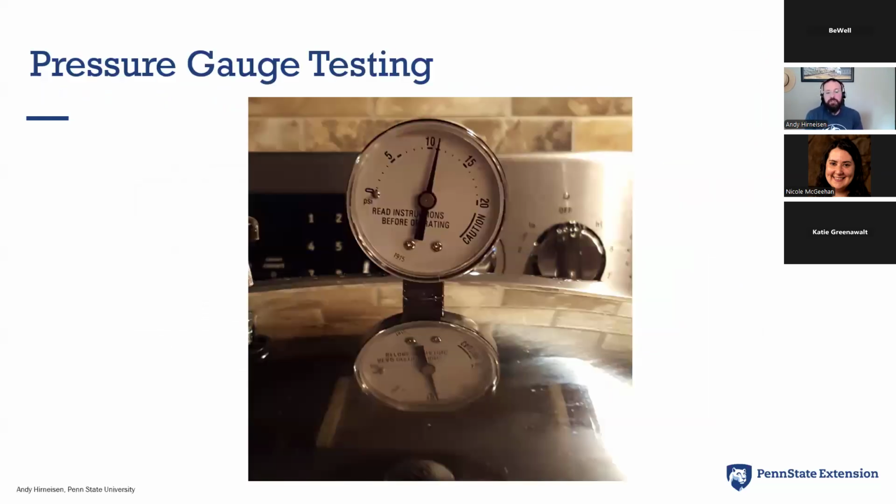If you do use a pressure canner, it's recommended that you get your dial gauge tested for accuracy every year. You can contact your local Penn State Extension office and we will test them for free. Because if you're not reading accurately, you could be under processing your food, and that could allow botulism spores to remain, and we could have that botulism risk later on.